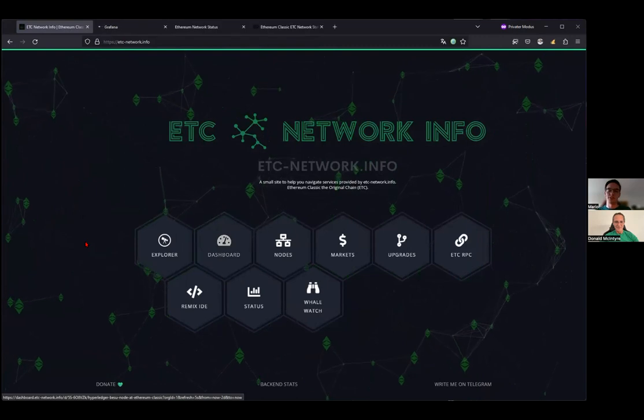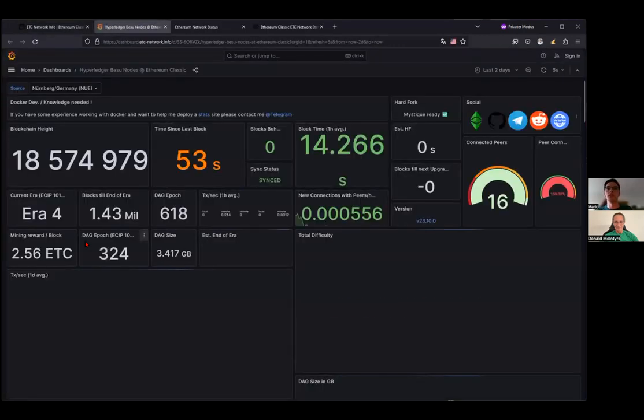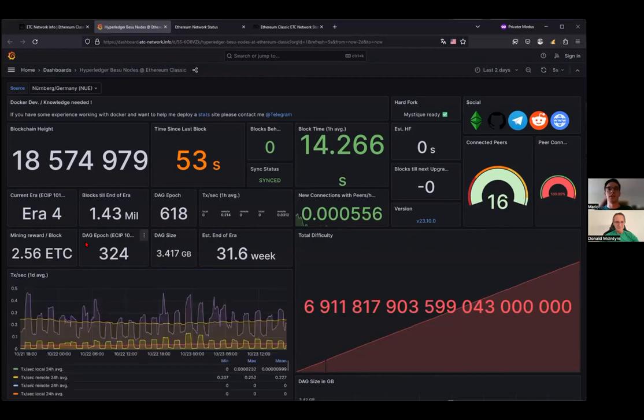So it's on Grafana, and it's pulling the metrics, all the data from my three actual Besu nodes I have running. You can select them on the top. You have one in Frankfurt in Germany, one in Nuremberg in Germany, and also here in Austria, Vienna, I have a node running. You can just simply choose them.